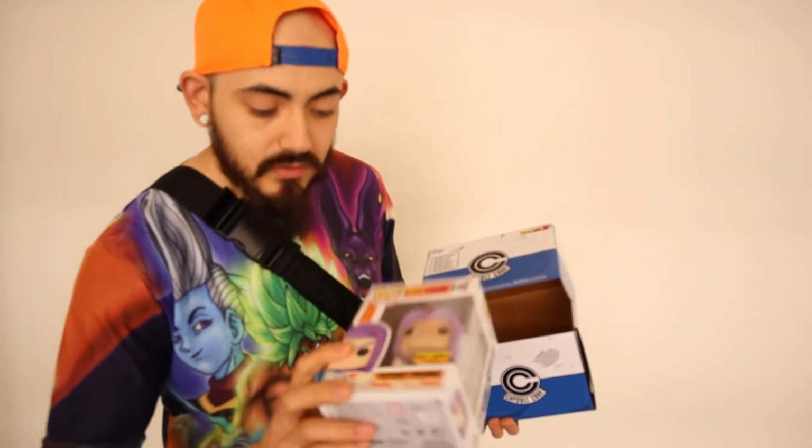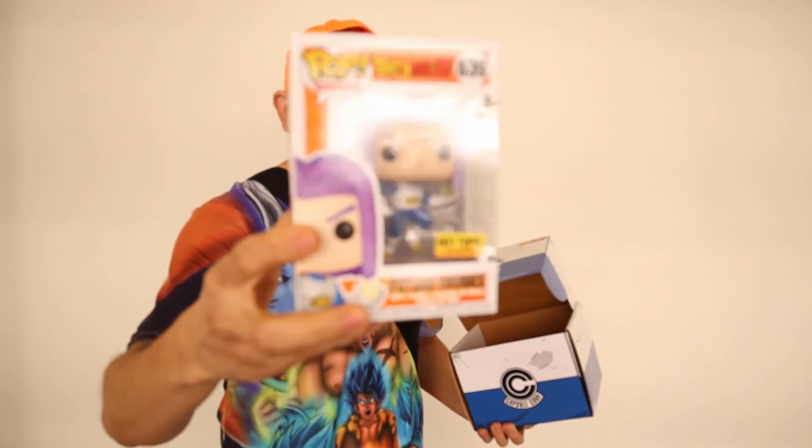So there you have it. No chase, but let's take a look at the pop anyway. That's what the pop looks like. It's still cool. I really like that they actually made a Future Trunks pop. But yeah, I think it's Mega Man's turn. Hopefully he has better luck than I did.